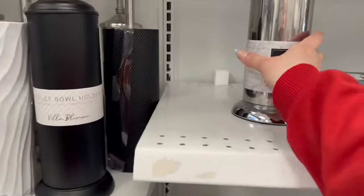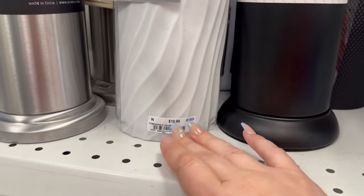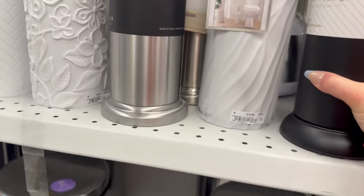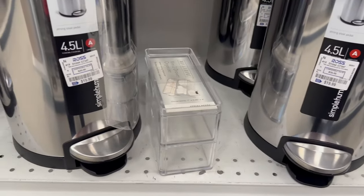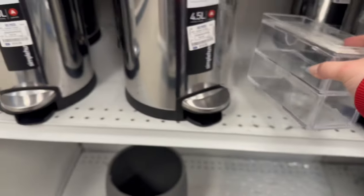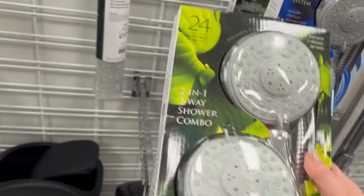$7.99 for that trash can. You've got these toilet brush holders. $10.99. This black one is really nice, very modern. You got fancy ones like this one, but the price point is about a $10.99 you're gonna pay. So looking at some of their acrylic storages, they have a great deal. Over here is Hydro Spa. You've got a two-pack of spa heads for $20.